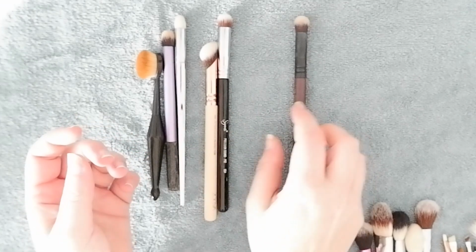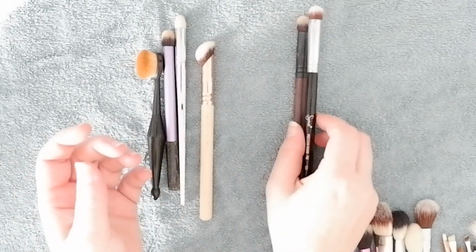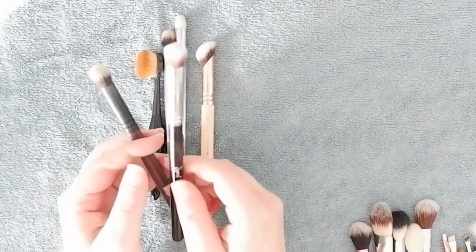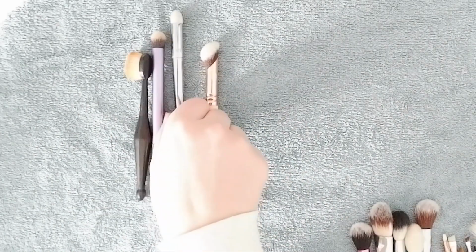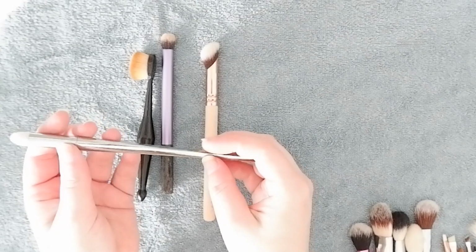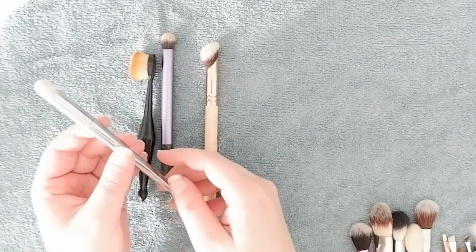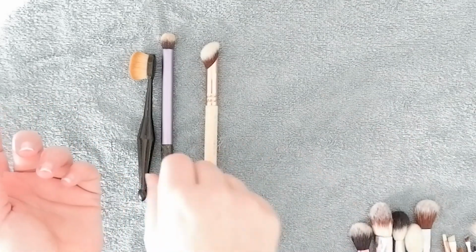This, the concealer buffer, and also the Precision Round P28 are quite similar. So I'm going to keep the Sigma, but it's going to go into storage. I'm going to get rid of the Zoeva one. And I'm also going to get rid of this guy. This is from Real Techniques. It was one of their more expensive brushes. It's lovely, but I never reach for it, so it can go.